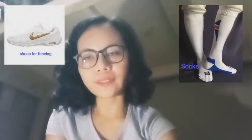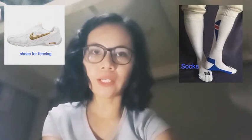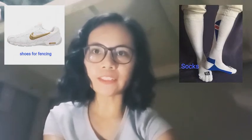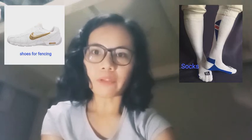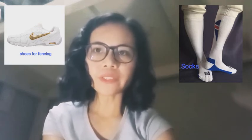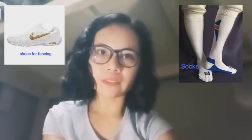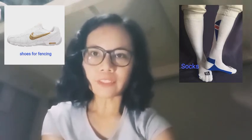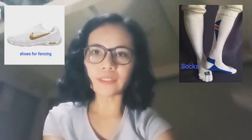Shoes and socks. The shoes used in fencing are specially designed with flat soles, as well as other changes in the inside of the back foot or the heel of the front foot to avoid problems during lunging, and they keep the fencer's foot in place when he lunges. The socks used in fencing should cover the parts that are not covered by the sneakers, and the sneakers should overlap them.